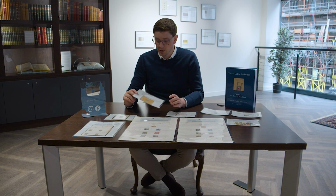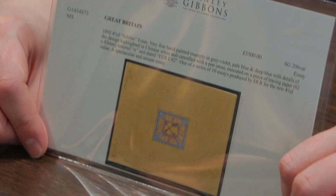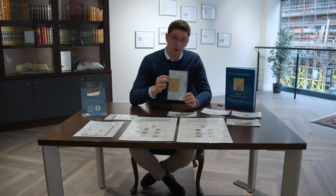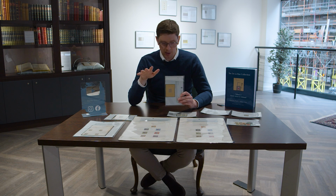So when we look at the 1892 4.5p Jubilee stamp, you've got this wonderful artist's essay here, which was produced as part of a trial. So this was option A in the trial, but a different design was chosen. So actually what you get an insight into here is stamps which were proposed but never actually issued.